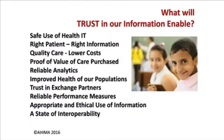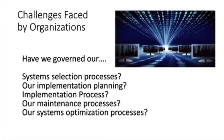So we believe that had we governed our processes, we'd be at a higher state of trust in our data and information. Here are just a few examples of what we believe we would be able to affect if we truly had trust in our data and information. We would be using electronic health records more safely. It would be a safer environment for our patients. We'd have more reliable analytics, as an example. We'd be able to prove the value of the care that we're purchasing, which is something that we are all absolutely required to do. So these are just examples of some of the things that we believe we'd be able to arrive at could we get to a point of trust in our data and information.